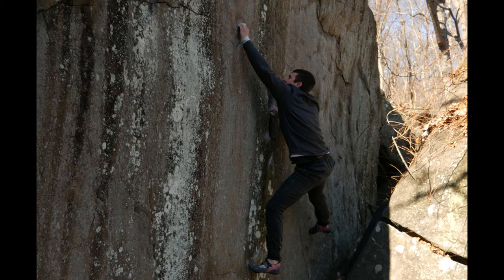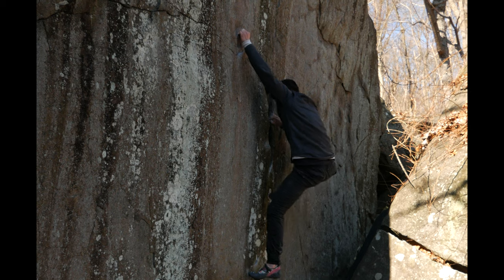And from there you can switch feet and stand up tall and reach for the jug, but I can't quite reach that, so I opt for a really high foot up on the tooth hold, or maybe just right above it. I'm not exactly sure.